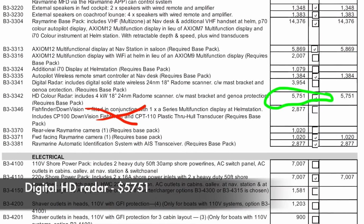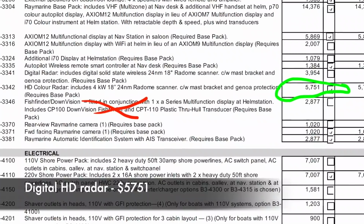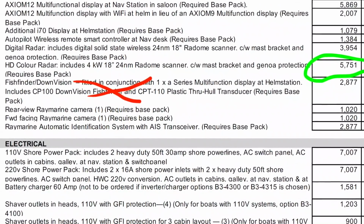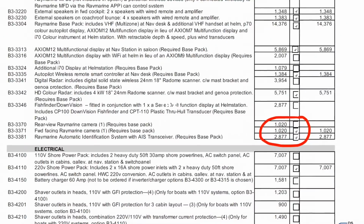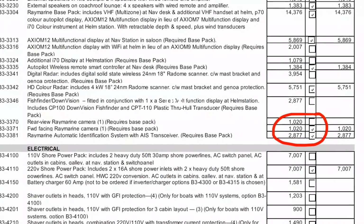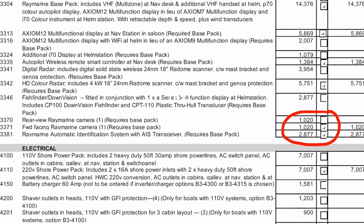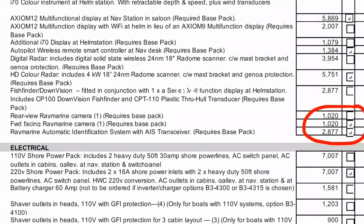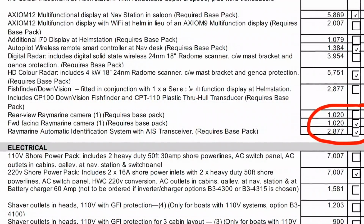So we've got a color radar as well, which is fitted. The fish finder, we're not interested in. We don't do that much fishing. We are not going with the rear view camera. This was one of the ones I think they want to have on the boat for the display, a forward-facing Raymarine camera. So have we got that? We've got that, yeah. And also the Raymarine AIS, fitted AIS. So this costs $2,877.